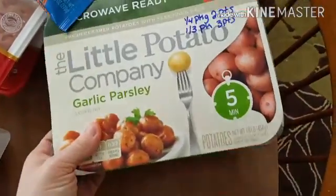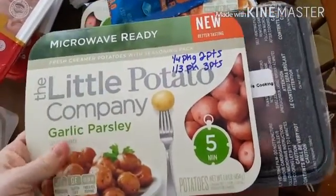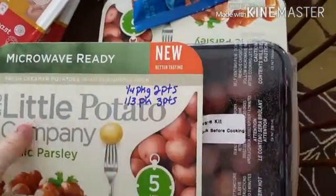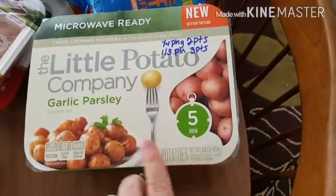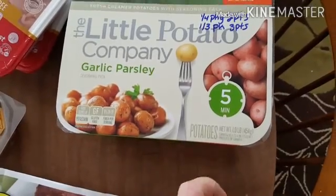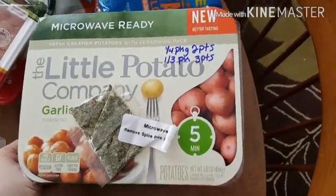I got 2 boxes. These are our favorite. I don't ever cook mine in the microwave, but they're a nice big packet, and inside are the little potatoes, and there's actually a seasoning kit in there too. I very rarely use the seasoning kit either, but this is the only way my store carries the little potatoes. I'm actually going to cook my corned beef in the crock pot tomorrow, I think. So I will just throw these in the bottom with the carrots.